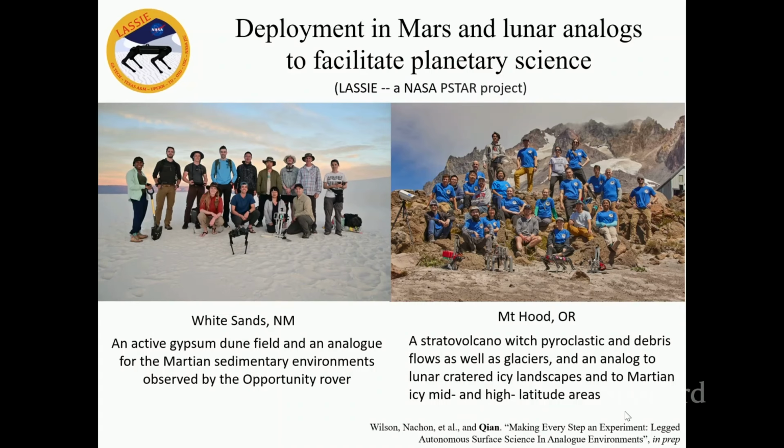The other one is at Mount Hood in Oregon. Aside from it being a really nice ski field, which I highly recommend if you have not been, it's also a very unique site with glacier and volcanic dust. So it forms this very unique icy regolith mixture that's actually very similar to what we would be interested in the permanently shadowed regions of the moon as we return to understand those icy regolith mixtures.